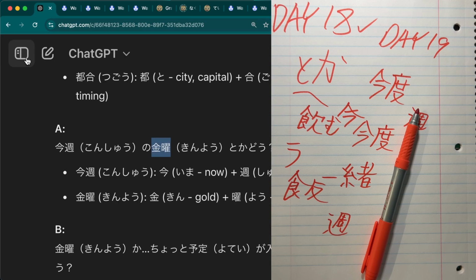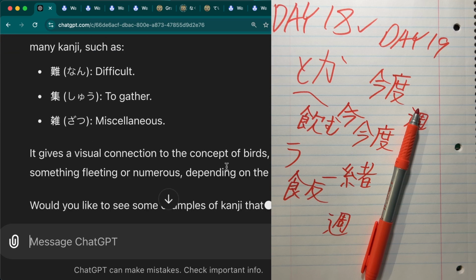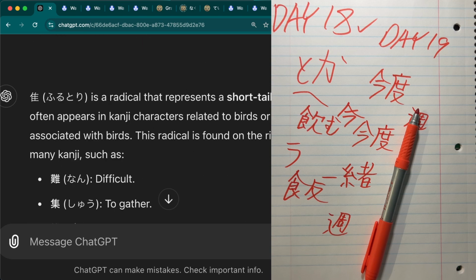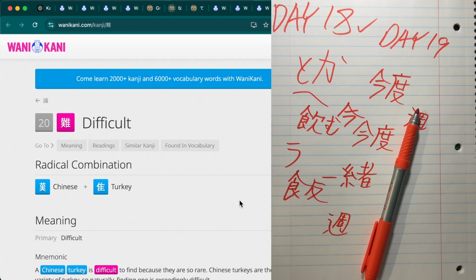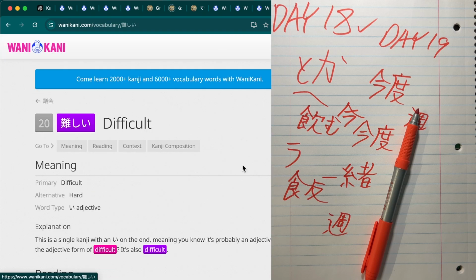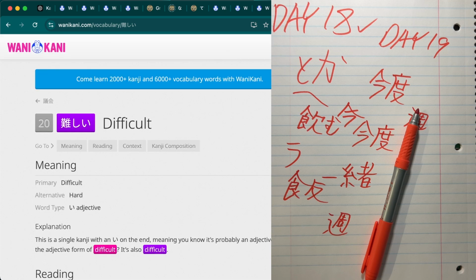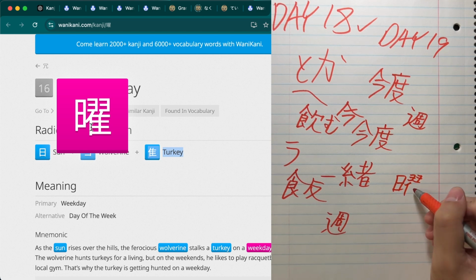What does it mean? Just go to the kanji tab right here. Type this in. Radical that represents a short-tailed bird. Okay. All right. Visual connection, concept of birds, flight, something fleeting or numerous depending on the character. Very interesting. Seems to be in a fair amount of kanji. When this says nan, is it also muzukashi? Or yes, it is muzukashi. So this Turkey kanji radical is pretty common. Should definitely make sure I learn it properly. Muzukashii. Alright, I think I got it. Now that I can think of it in terms of its parts, it's not too overwhelming.